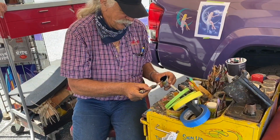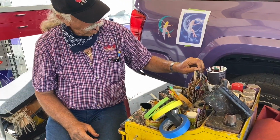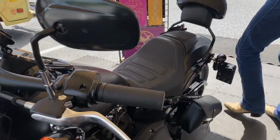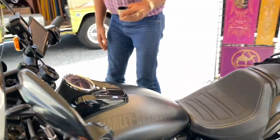And I heard that the paint is really permanent, right? Oh, yeah. So we're gonna have some pinstriping that's gonna be for good. For good, yeah. So you don't have to worry about the paint peeling or something. Don't worry. Be happy.